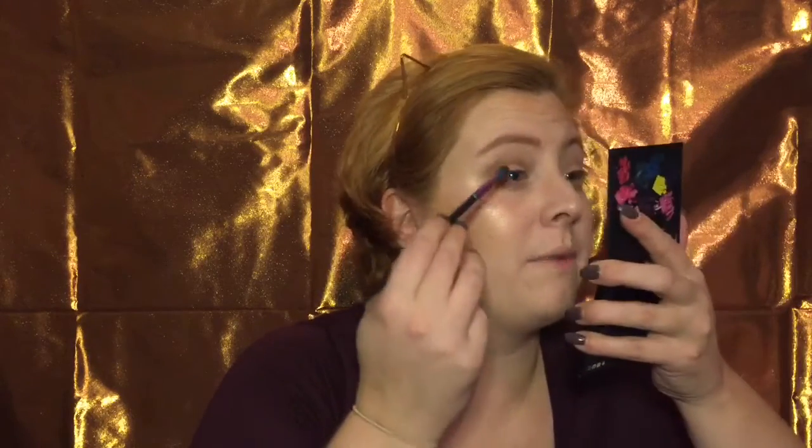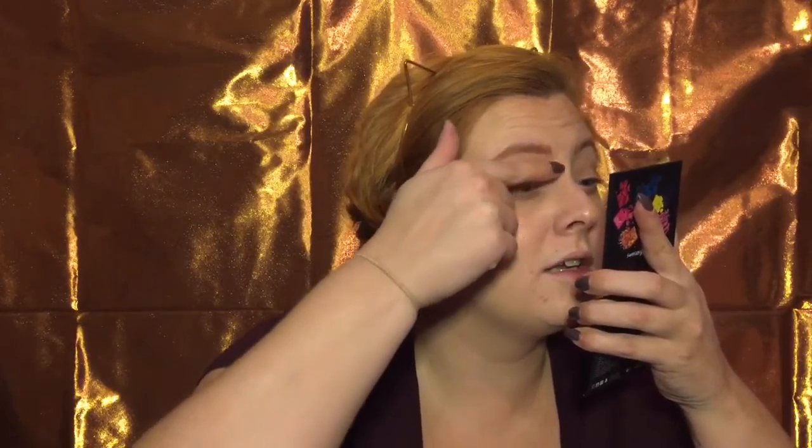I really don't like these eyeshadows. I guarantee this is a palette I will be giving up at the end of the month. Ugh, it's just so crappy. And then I'm going to take some Chalky Smoked Topaz, and I'm going to put that on the rest of the lid. Ugh, I hate this palette.